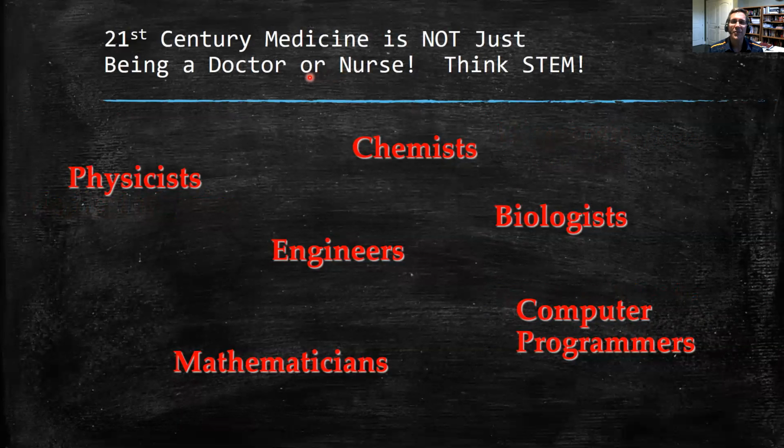So 21st century medicine is not just about being a doctor or a nurse. You should be thinking STEM: science, technology, engineering, math. Everybody knows that doctors and nurses are involved in medicine, but there's lots more careers in 21st century medicine than you even know about. There are people in medicine who come from backgrounds in physics and chemistry and engineering and math and biology and computer programming. There's so many great jobs and careers, and they are fascinating and fun, very lucrative, super enjoyable. So it's not just always about being a doctor.